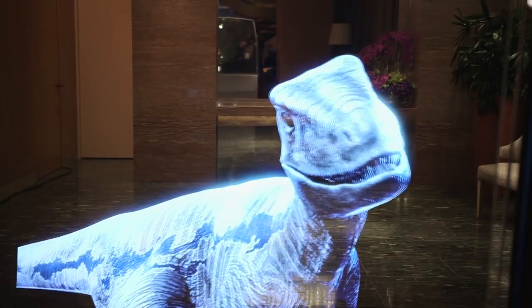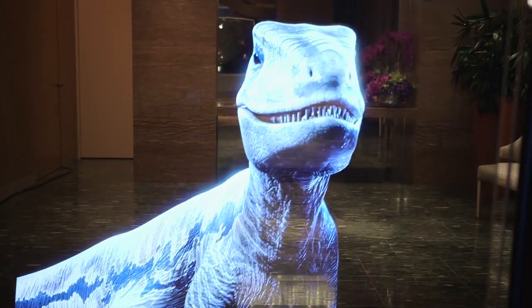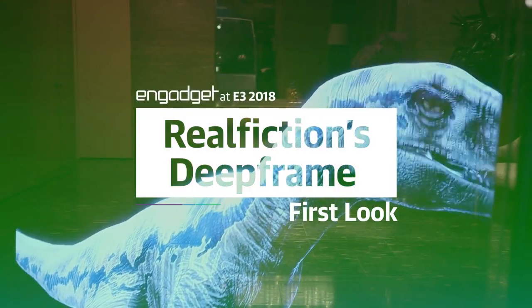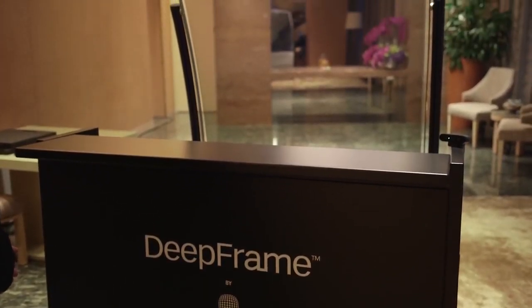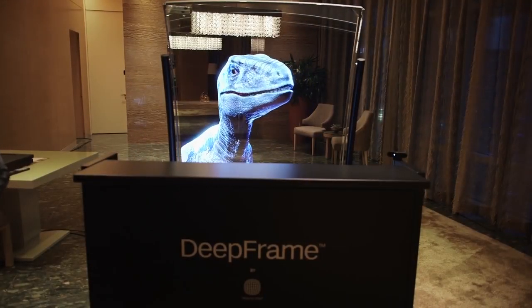We've seen augmented reality glasses from Meta and other companies. Now we're looking at the first augmented reality display. Realfiction has developed Deepframe, a 64-inch reflective display that basically gives you an augmented reality view of something that's almost life-sized.